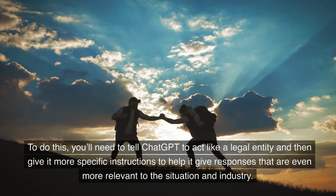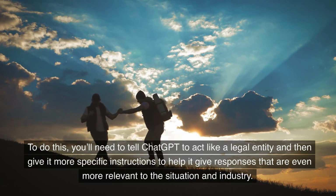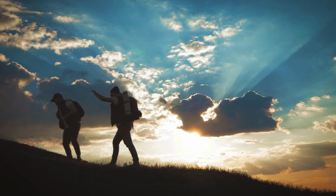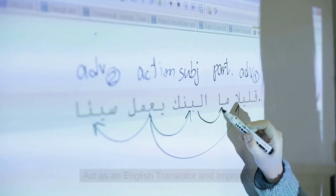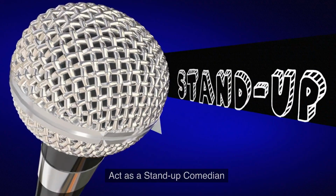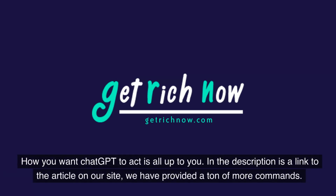To do this, you'll need to tell ChatGPT to act like a legal entity and then give it more specific instructions to help it give responses that are even more relevant to the situation and industry. Here are some excellent examples. I want you to act like a baseball analyst. Act as an English translator and improver. Act as a travel guide. Act as a stand-up comedian. How you want ChatGPT to behave is all up to you.